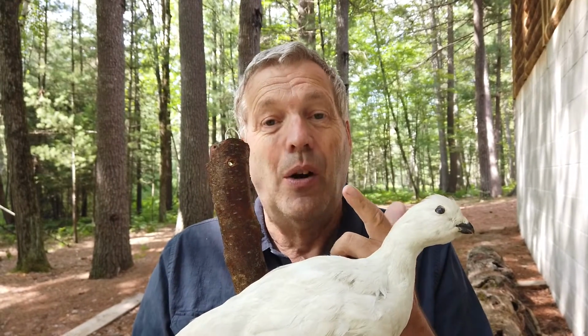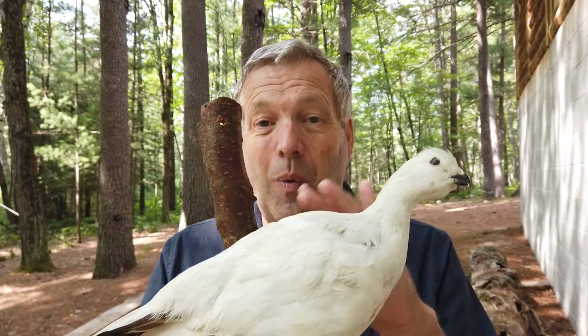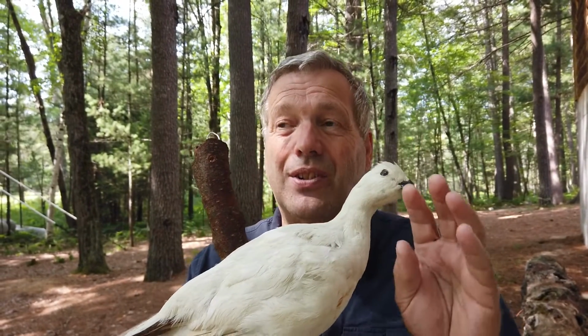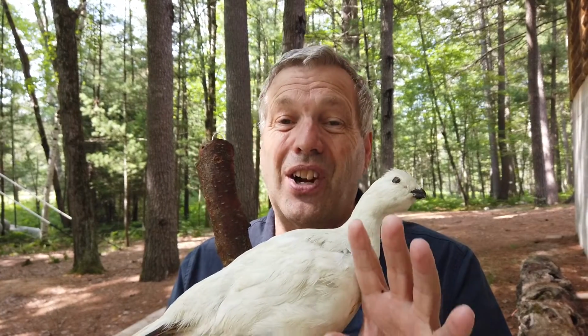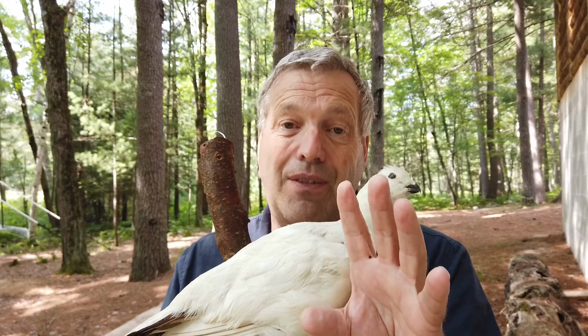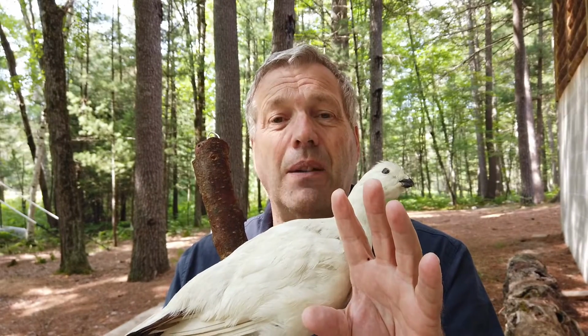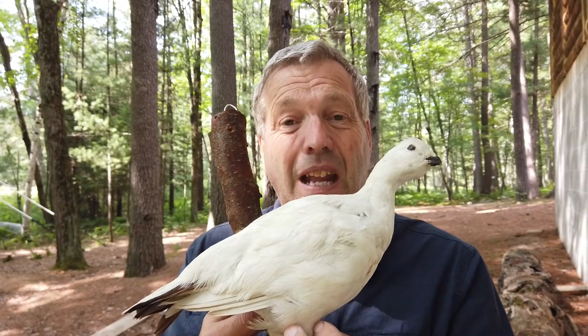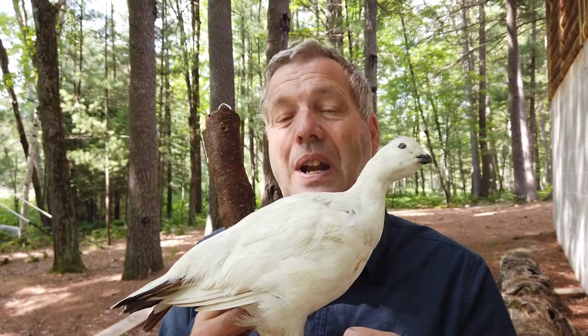Most white birds, like say a white pelican or a whooping crane or a snow goose, they're white, but they have black flight feathers. The primary feathers are black because it turns out that white feathers are not very strong. Dark feathers and black feathers are stronger. The melanin that makes the dark color, that pigment, also seems to give it strength.